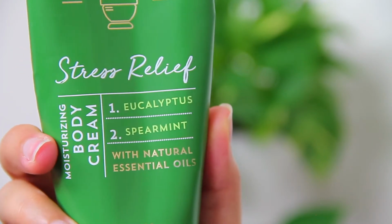And I use the body cream. I use it with the stress relief one. This one's eucalyptus and spearmint. I use it after I shower. It's really nice on my body, and it's actually very moisturizing. Again, there are some of their body creams that feel like nothing, or that tend to wear off after a little while. This leaves me pretty well moisturized during the whole night and the whole day when I put it on before I go to work.